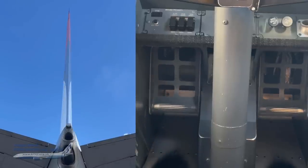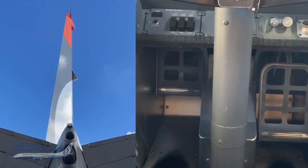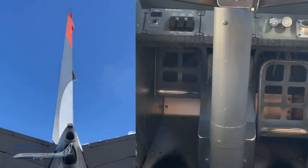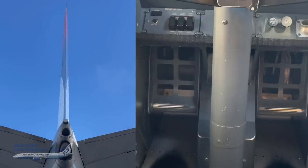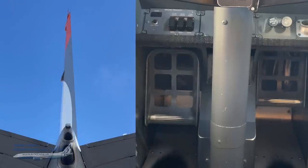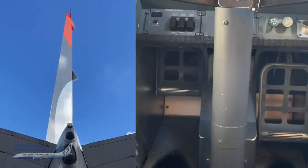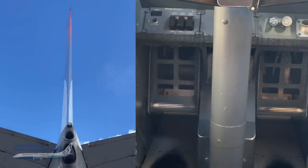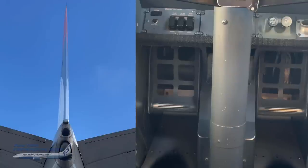Now I'm conscious of the fact that people of varying levels of technical knowledge, non-pilots and non-native English speakers, watch these videos. So let's quickly just explain the term rudder reversal. Normally, when you press the left rudder pedal, the rudder moves to the left. When you press the right rudder pedal, the rudder deflects to the right. With the reversal, the opposite is true.